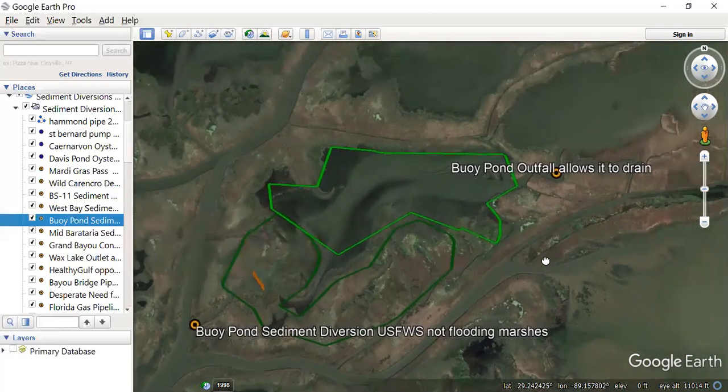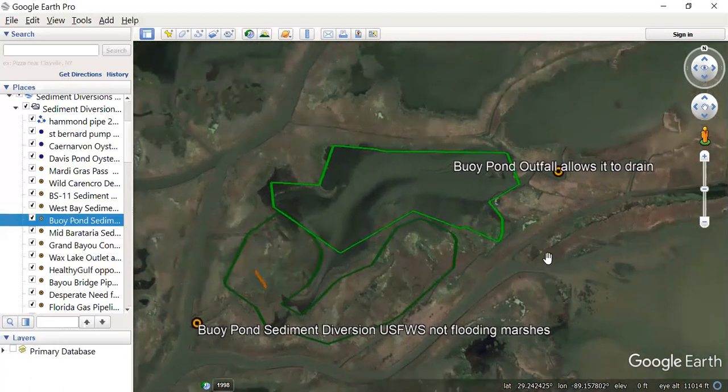This sediment diversion is a bit more impounded, but there's still an outfall. This is Buoy Pond, there's no more pond in Buoy Pond. This was built as a mitigation for an oil spill by the Chevron company in the U.S. Fish National Refuge. So U.S.